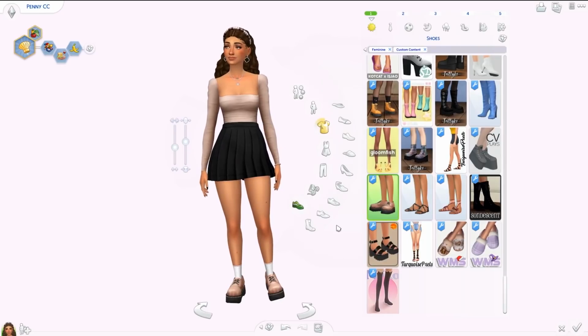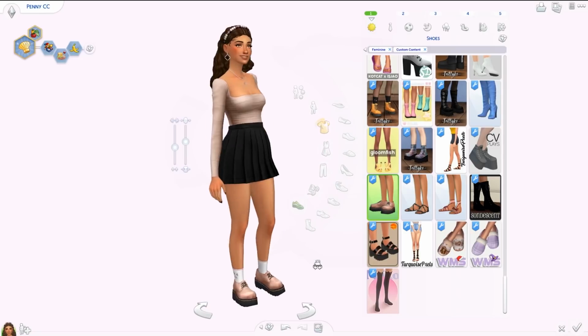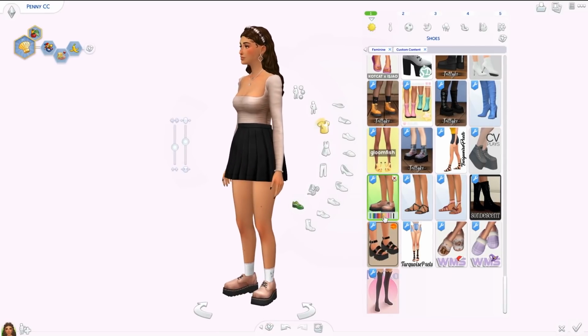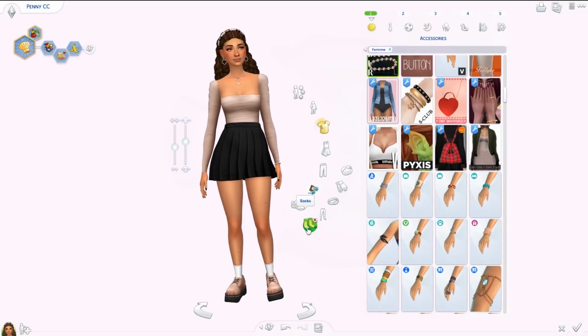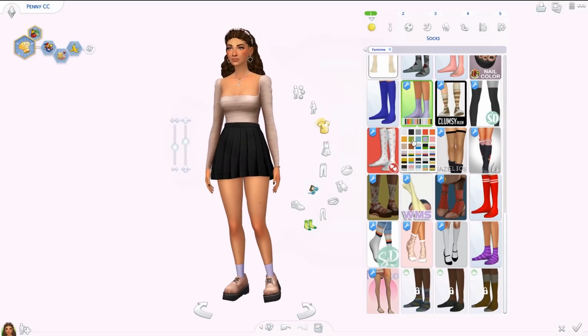Okay, lastly, we have some shoes. So first up are these Moon Rider shoes from Trilica, and the socks are from the same post if you want to download some socks. This swatch has little cat whiskers and ears. How cute is that? But here are the shoes. A big color palette for these, really chunky bottoms. I quite like them. And then the socks as well come in a lot of colors and patterns.